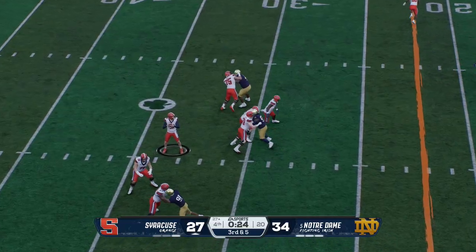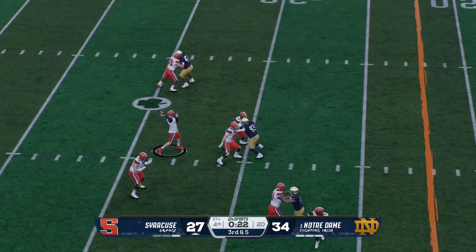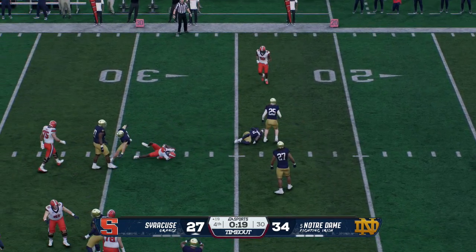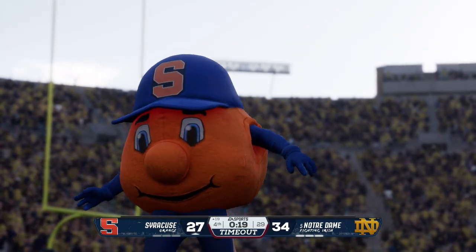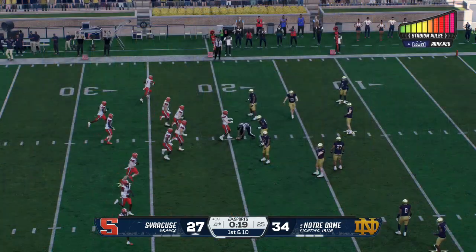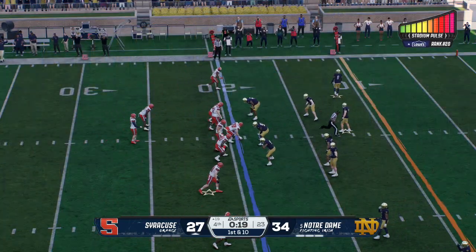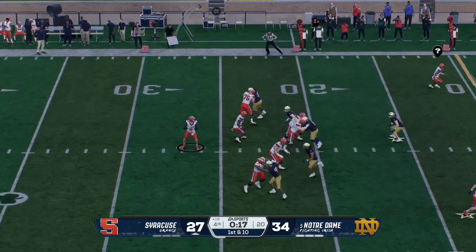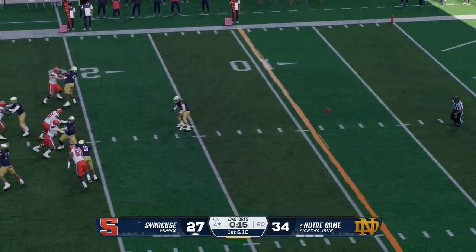They'll snap it from the gun on third down. Spins away from the defense. Just across the 20 with a first down at the 19. Offense will use a timeout. 19 seconds left in the game. This crowd knows when to bring it. They've marched to the red zone, and here they go.